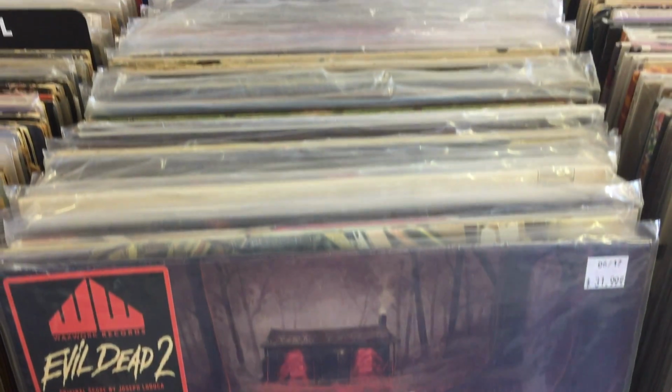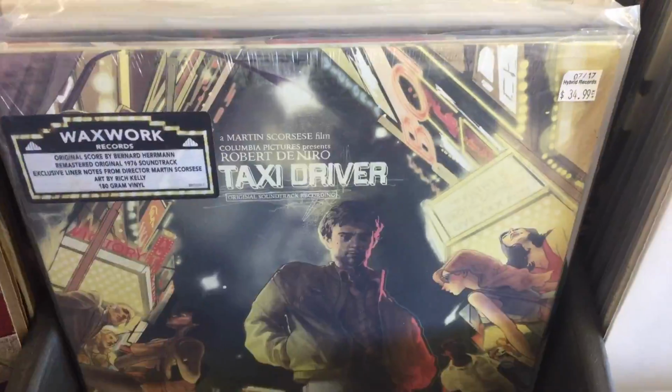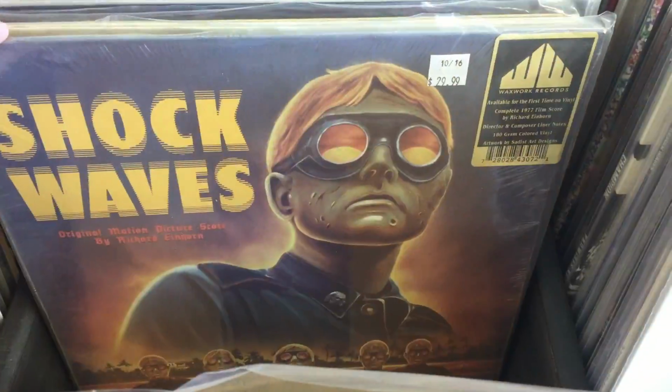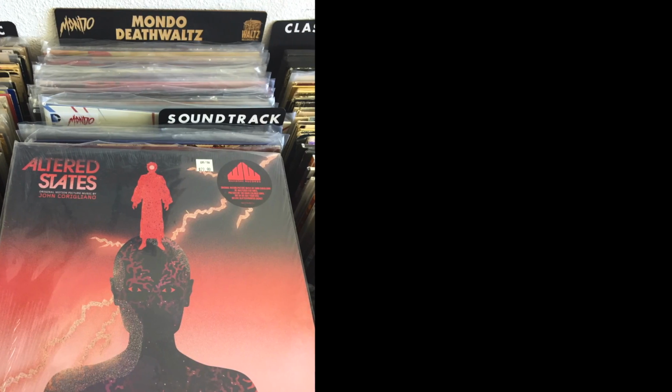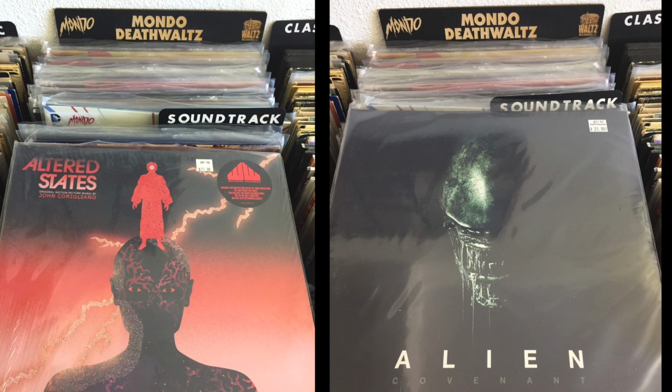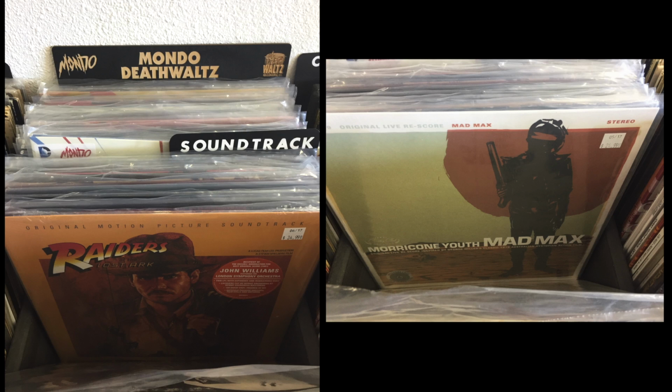Now, out of all of their record crates, my favorite has to be their Mondo Death Waltz section. And as I was digging around in that area, I came across some pretty cool movie soundtracks, like Altered States, Alien Covenant, Don't Breathe, Mad Max, Raiders of the Lost Ark, and my top favorites, Scream on 180-gram bone white vinyl, and Nosferatu on transparent red vinyl. The artwork on both of those record jackets alone is absolutely stunning.